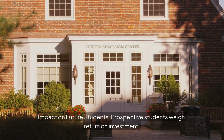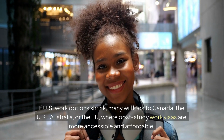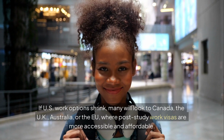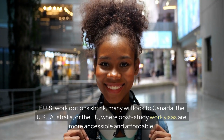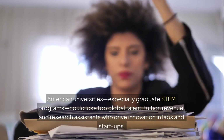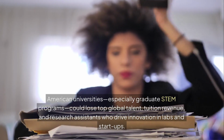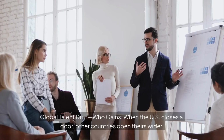Impact on future students. Prospective students weigh return on investment. If US work options shrink, many will look to Canada, the UK, Australia, or the EU, where post-study work visas are more accessible and affordable. American universities, especially graduate STEM programs, could lose top global talent, tuition revenue, and research assistants who drive innovation in labs and startups.